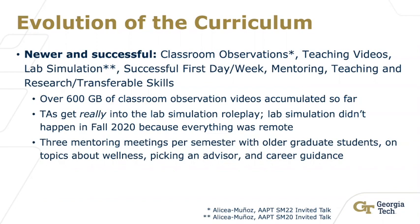And it essentially turns the activity into a lab worst case scenario. And so they feel a lot better when they get to their actual labs and see that they don't have problem students at every table.